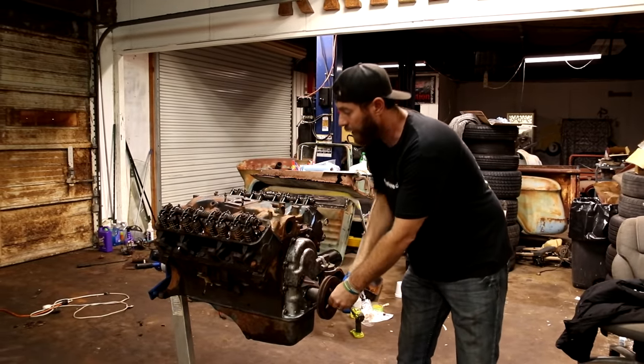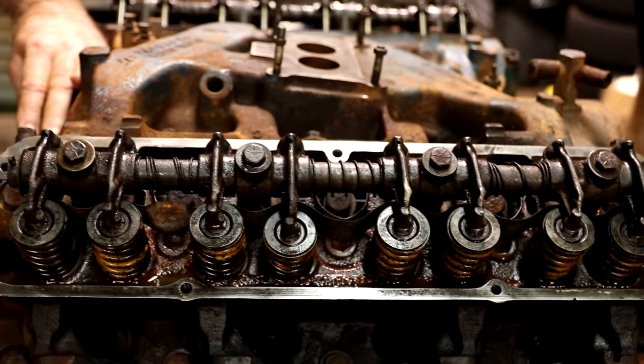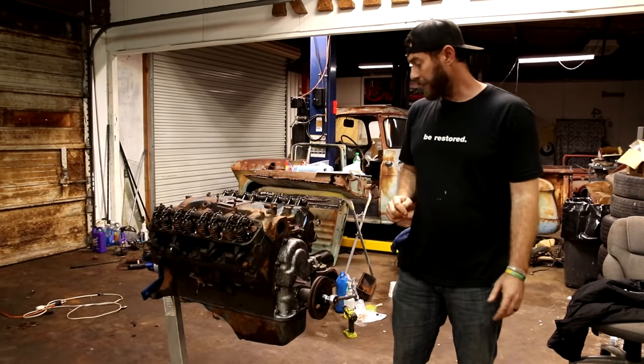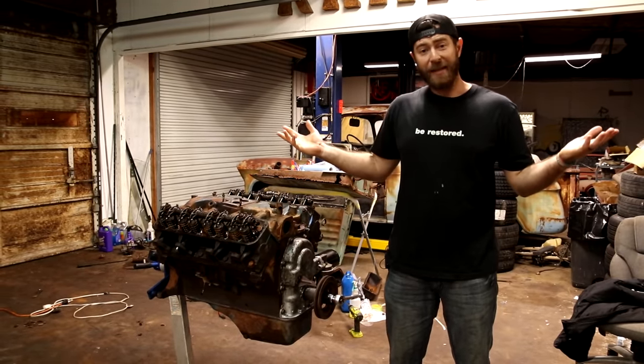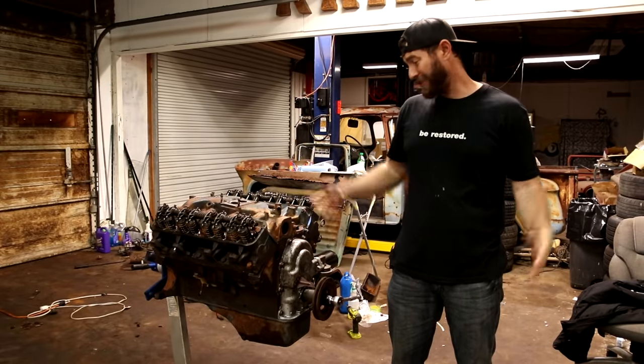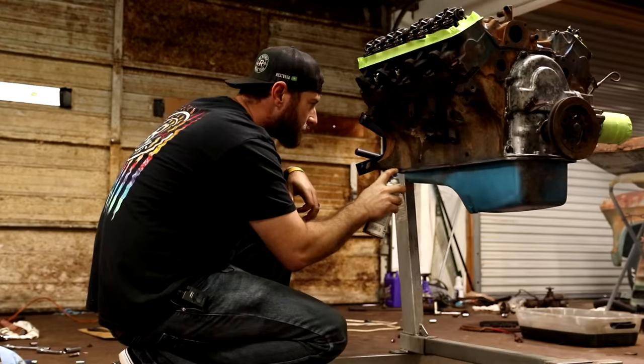So it turns over really easy by hand. All of the rockers are moving the way they're supposed to. All of the springs seem to be closing the way they're supposed to. So now there's only one last thing to do, and that's add $20 of rattle can spray paint just to make it look like it should run, just in case it don't.